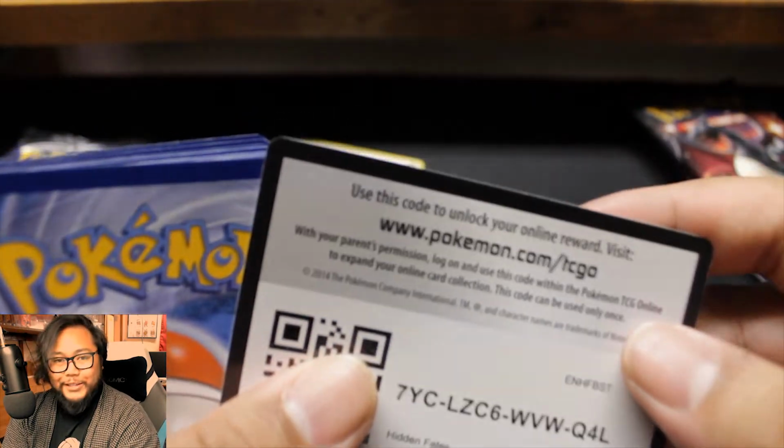Just a quick look at it, that one looks pretty good, so it's pretty dope. Not a bad pull, kind of cheered me up a little bit.